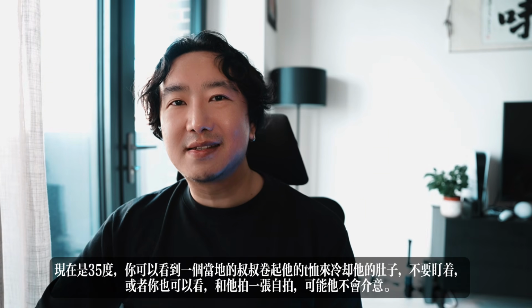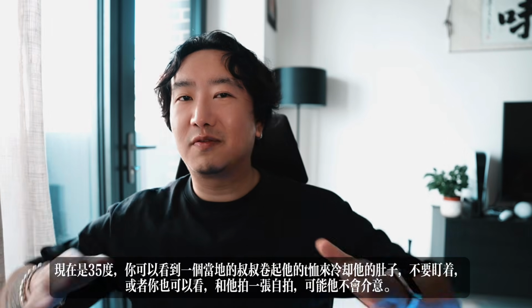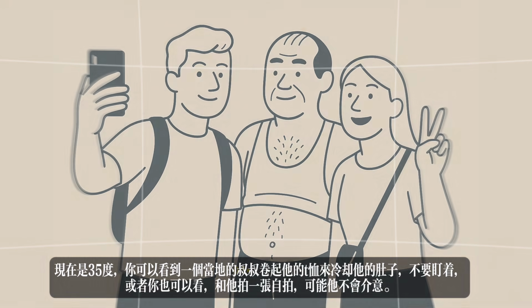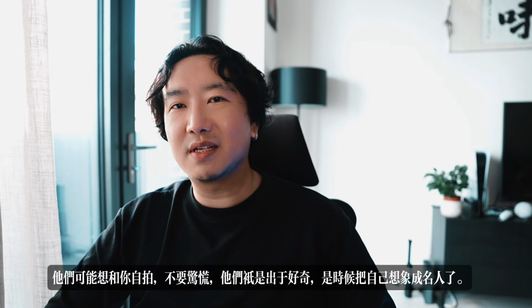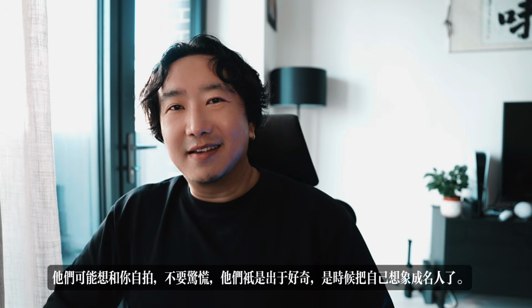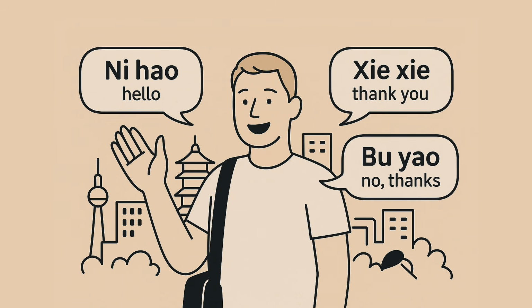It's 35 degrees, and you see a local uncle roll up his t-shirt to cool off his belly. Don't stare, or do, and maybe ask for a selfie. He probably wouldn't mind. In some tourist spots, especially if you look different, they might want to take a selfie with you. Don't panic, they are simply curious. It's time to imagine yourself as a celebrity. Learn some Mandarin phrases. 你好,谢谢,不要.